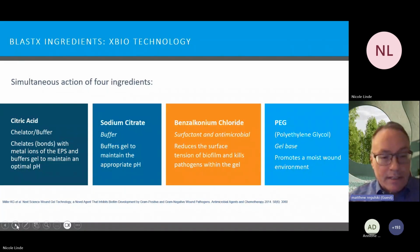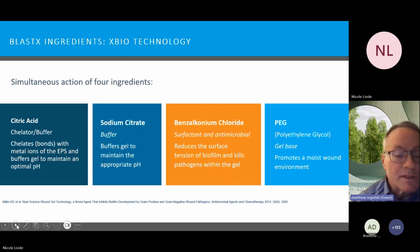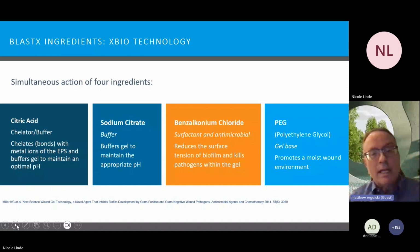Sodium citrate and citric acid have been around in all kinds of surface cleaners. And of course, your cells utilize citric acid in the tricarboxylic acid cycle for making ATP within your mitochondria. And polyethylene glycol is used to maintain the nice moisture balance that we need for proper wound healing.